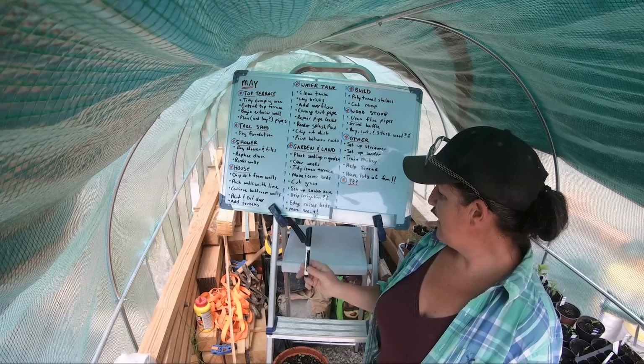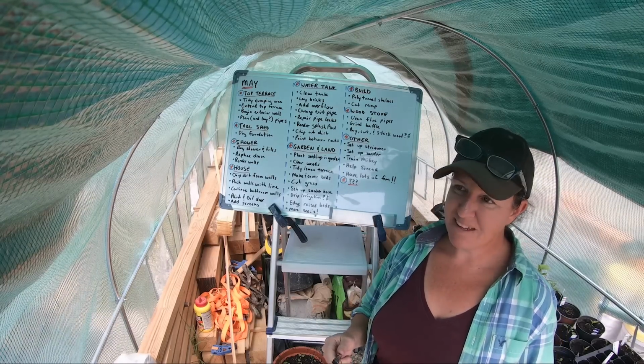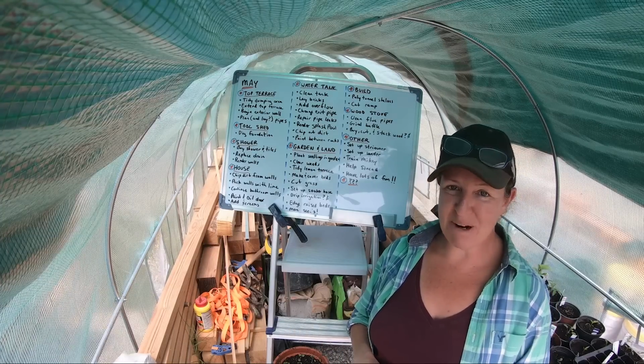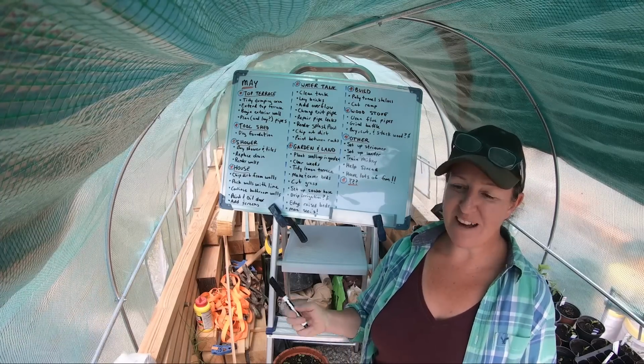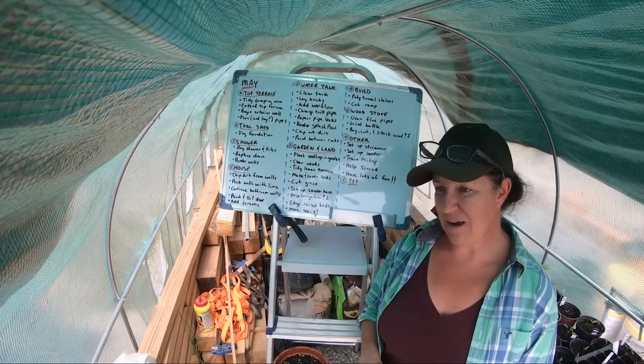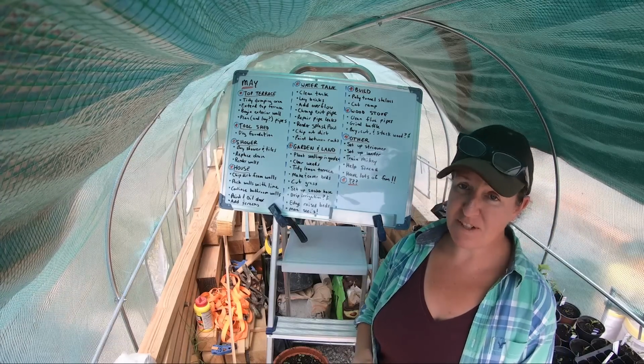So I'd like to do that, and more seeds. You know, I wasn't going to plant more seeds, but I'm just gonna. I'd like to get some flowers, marigolds and nasturtiums, more sunflowers, more beets and some other things on the go in the seed tray. So that's a nice job for my mom to do if she wants.